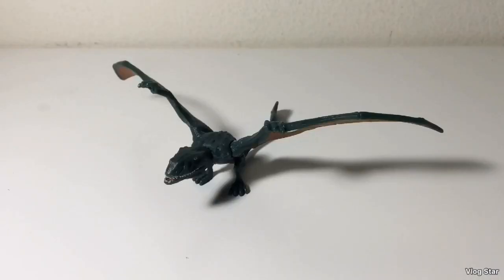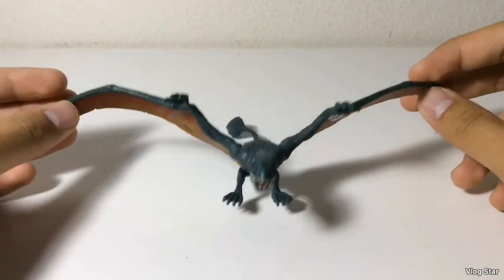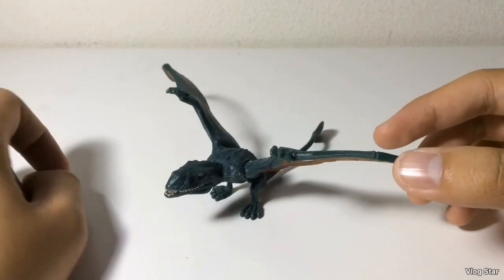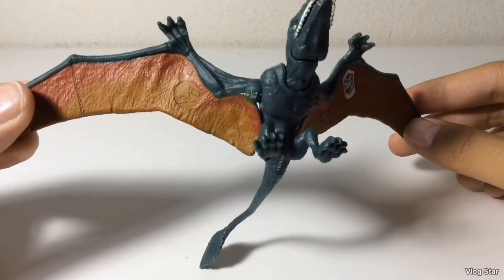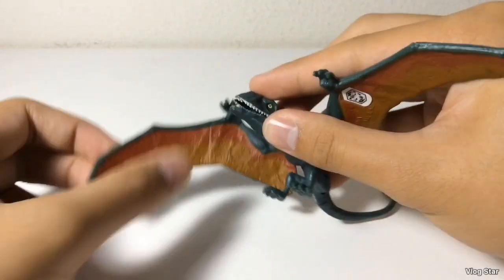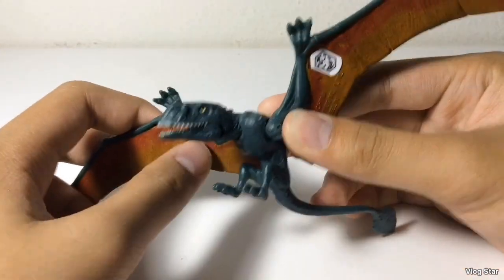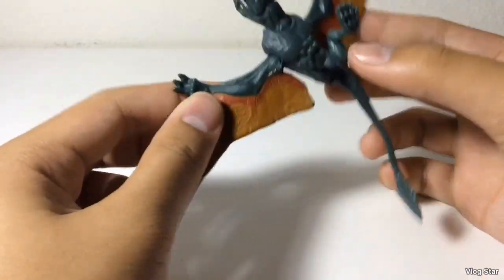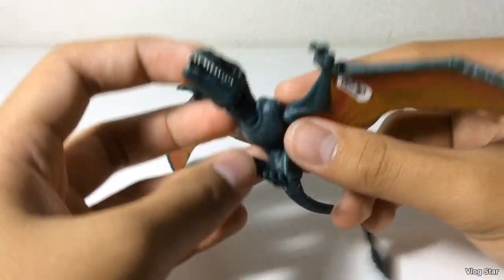For number 2 on this list, we have the Wave 2 Dimorphodon repaint. And I much prefer this to the Wave 1 Attack Pack Dimorphodon, because the paint job on that one was pretty boring in my opinion, probably one of the most boring paint jobs in this entire line. But the paint job on this figure is a huge improvement. It's actually based off the Dimorphodons from Jurassic World 2015. As you can see, it's more vibrantly colored. You've got a green right here, and then for the wings you've got a mix of red and orange. It looks really nice in my opinion.